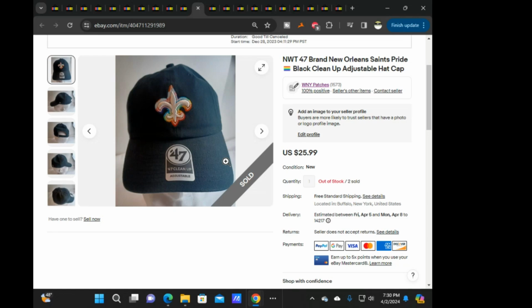I got this through online arbitrage from Dick's. I want to say I paid probably about $9 for it. Sold it for $25.99, and as you can see, I had another one, and that sold a month or two back, and then I sold this other one.